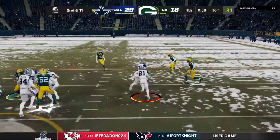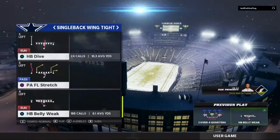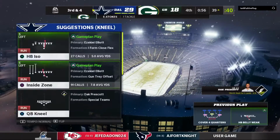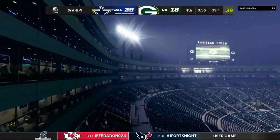10th carry now for Elliott. 51 yards rushing for him to this point. Now the Packers are going to burn their third and final timeout as they get it with under a minute to go now in the football game.